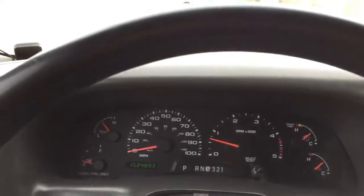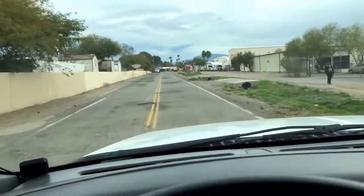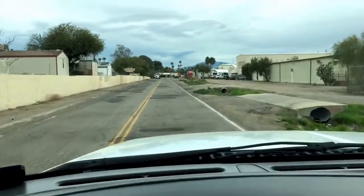So, if you come to Tucson to drive this thing home, you're going to pay tax and dock fee. Dock fee is $250. Taxes are 2% city sales tax here in Tucson.